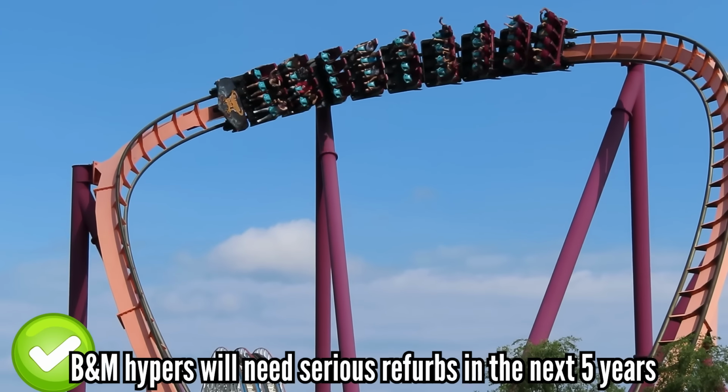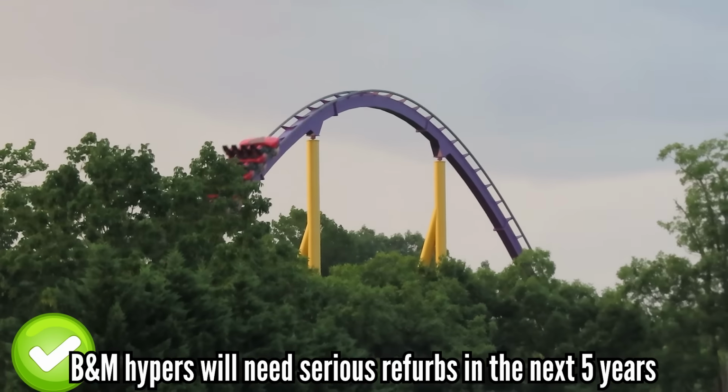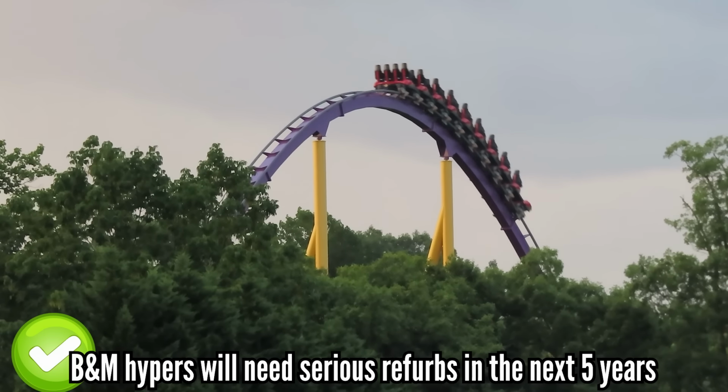It may not need a complete teardown, but don't be surprised to see Six Flags America or Busch Gardens replace a bunch of track segments over the next 5 years.